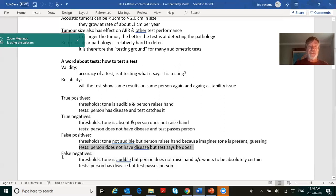What's a false negative? Regarding thresholds, you may have heard the tone, but you didn't believe you did, so you didn't raise your hand. The tone was present, you heard it, but you didn't decide to raise your hand because you weren't sure. False negative. Regarding a test, a false negative is really bad because it means you've got the eighth nerve tumor and the test said, nah, you don't have a problem. Well, what'll happen there is you could die.